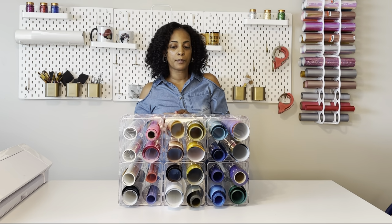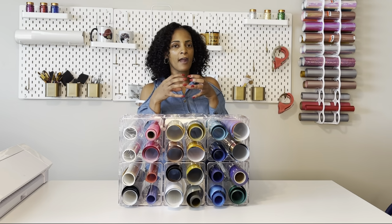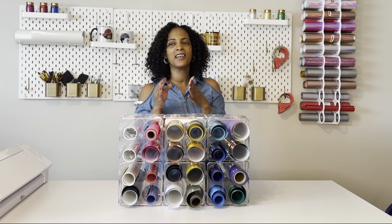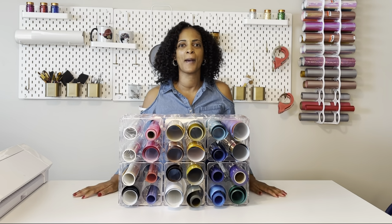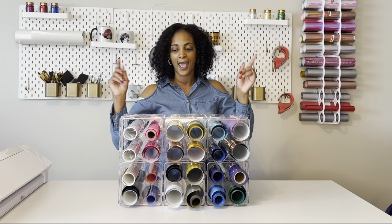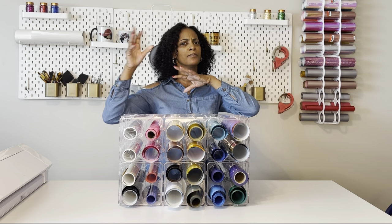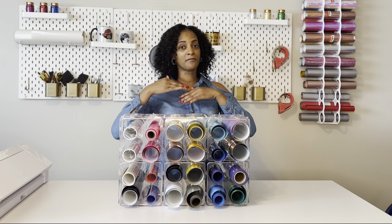Now, if you don't want to spend money and buy these, I did see these little wire racks from the Dollar Tree. And when I went, I could not find them. I finally went to the Dollar Tree another day, to a bigger Dollar Tree, and I saw them. I said I could have saved money and did that. So you can put like these, I think they're the dish racks, and you hang them on the wall and you can literally just put your vinyl rolls in there.